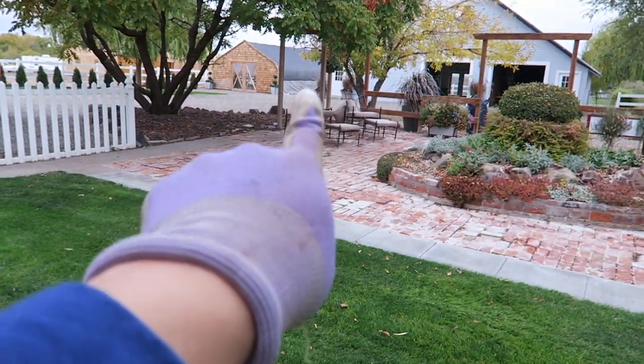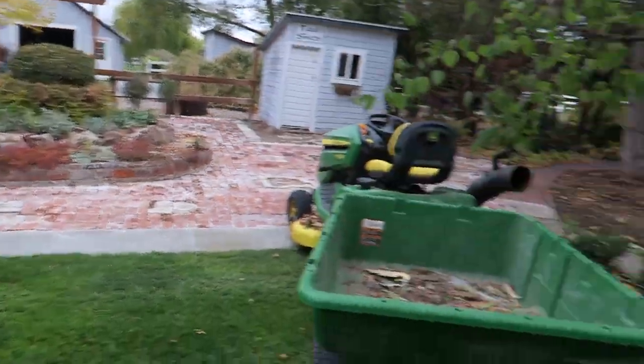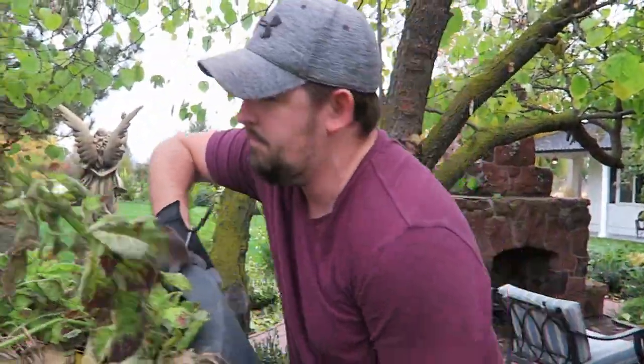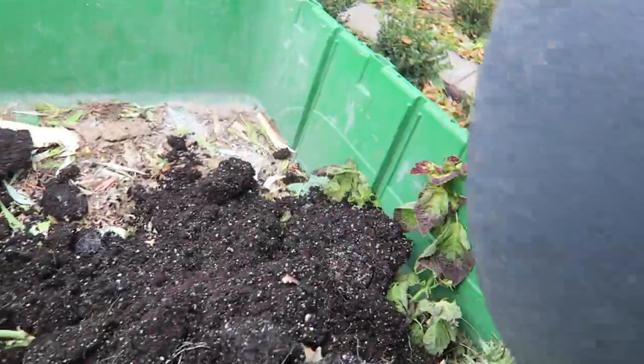There is a hanging basket inside that little mini pergola right there that we need to toss, and then probably all the garbage is in the barn. Ooh, there's a nice ivy in there. I kind of want to save.